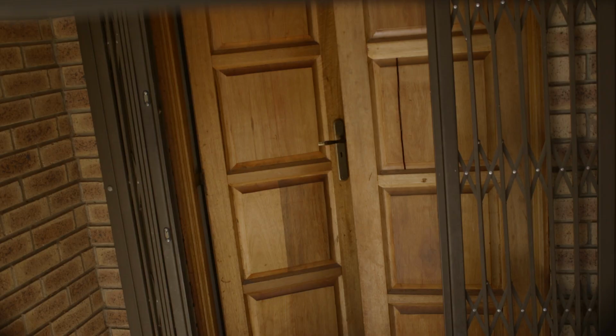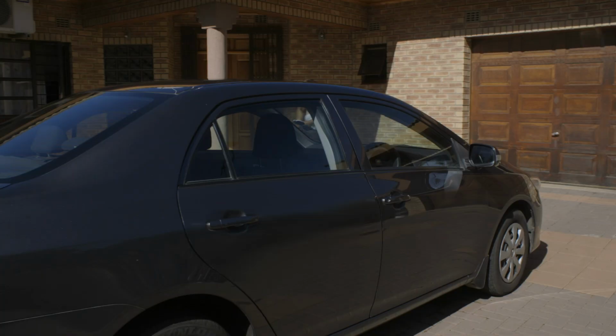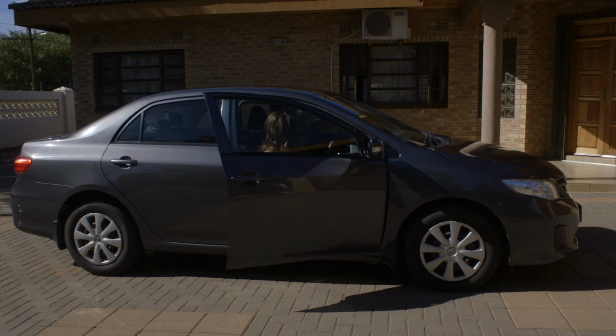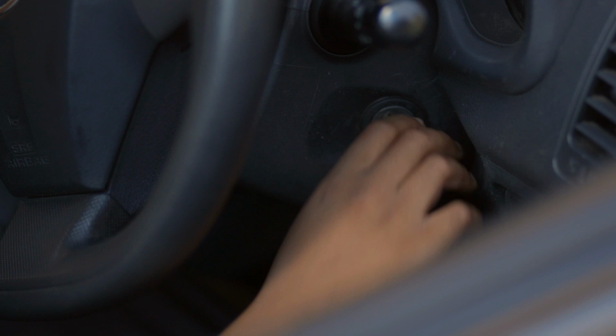We've all been guilty of not checking our car thoroughly before we go out for a drive. But what do you check for? Well, let's find out from the car doctor. Hello, I'm the car doctor. I see you're about to go out. Before you go out, can you please switch off your car and step outside? I want to show you some basics.